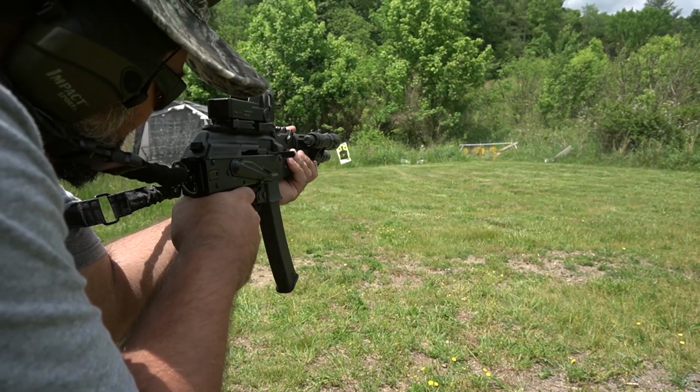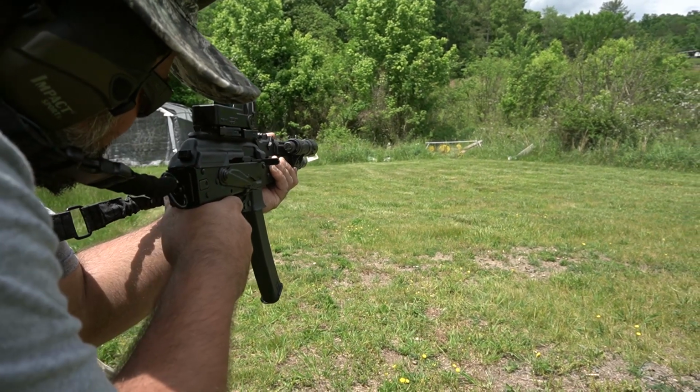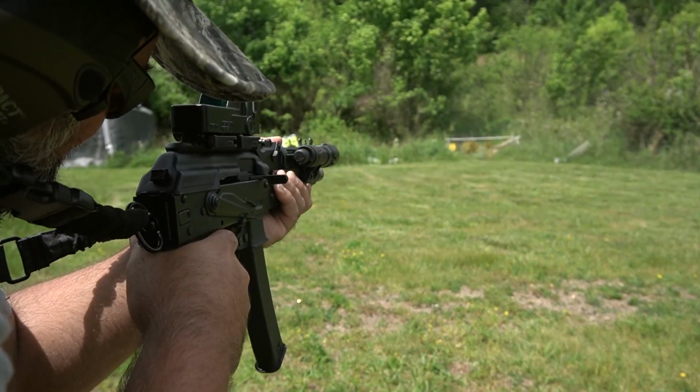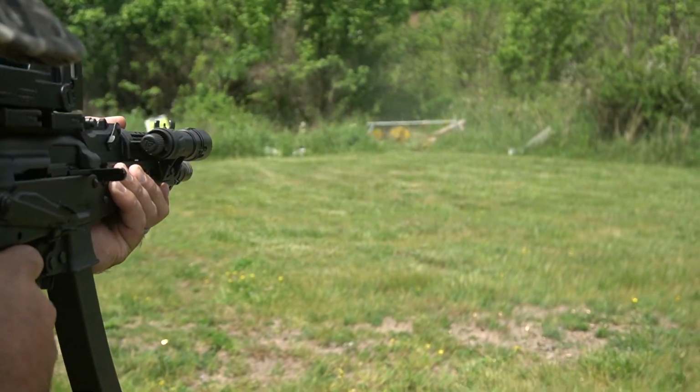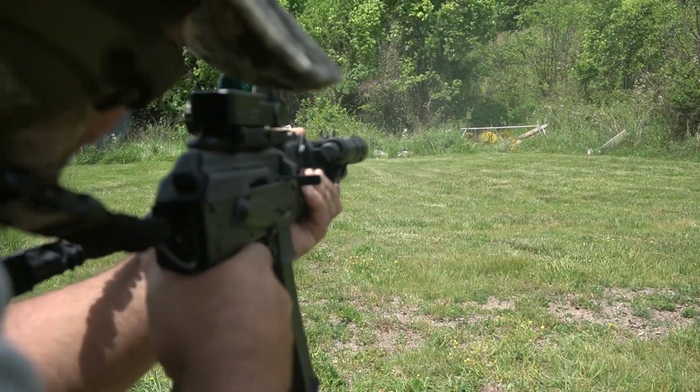Still in the process for that. So once we get it SBR'd, we'll put our stock on there, we'll put our vertical grip on there, of course, because if you're gonna SBR something, that's why you do it. You gotta make it as tactical as possible. And after we have got it officially registered as an SBR, we'll put out a video to let you guys see our final thoughts on it.